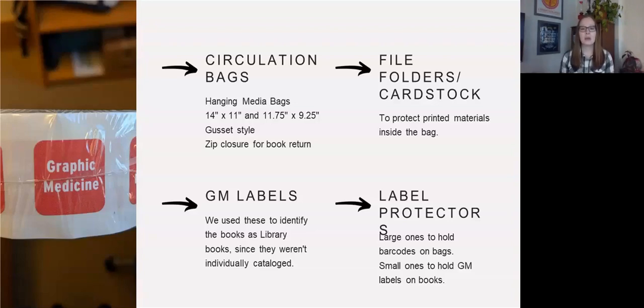And then we ordered label protectors, some large ones to hold the barcodes on the bags, and then small ones to hold those spine labels on the books themselves. I will tell you that the large ones for the barcodes on the bags ended up not working as well as we needed, and we just opted to buy book tape to use instead because it's a bit more flexible, because as those bags get sort of like smushed around, those label protectors tend to just pop off.